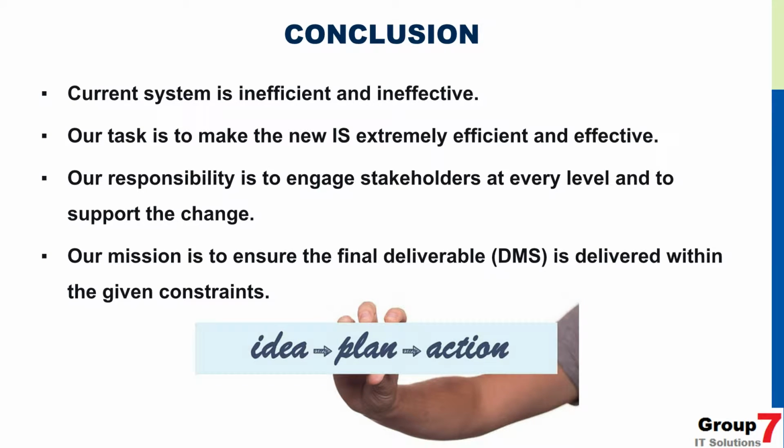So to conclude, the current system in place is both inefficient and ineffective. Paper-based systems cannot compete with top-of-the-line IT comparisons. Our task is to create a top-of-the-line IT solution that is both efficient and effective. It's our responsibility to engage stakeholders at every level of the 5 processes of informing, consulting, involving, collaborating, and empowering the stakeholder. And finally, our mission is to ensure that the final deliverable is delivered within the agreed requirements and within schedule. But most importantly, that you utilize it to its full potential and see your practice grow.